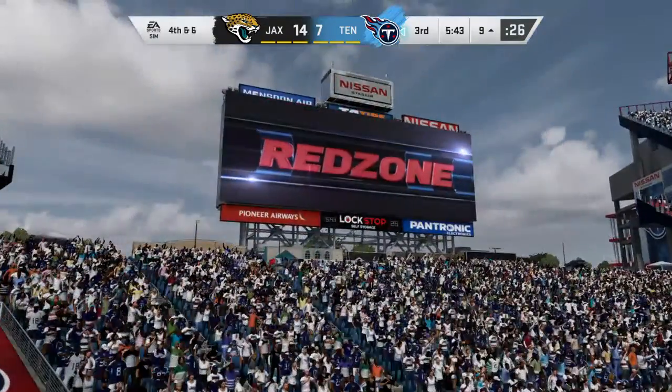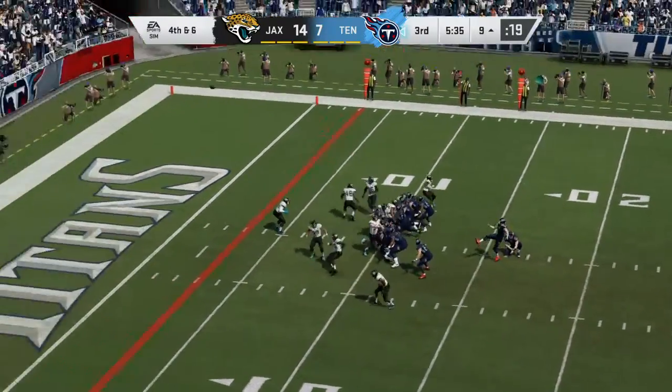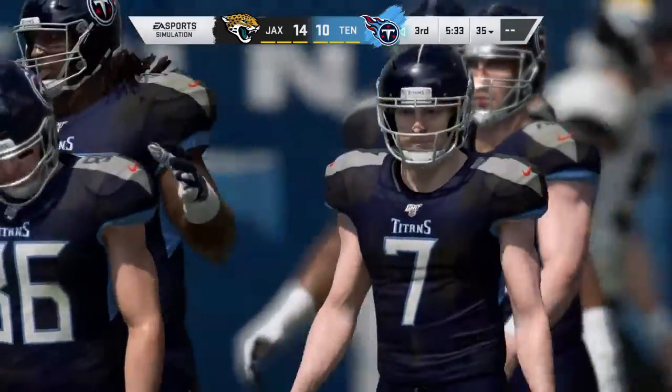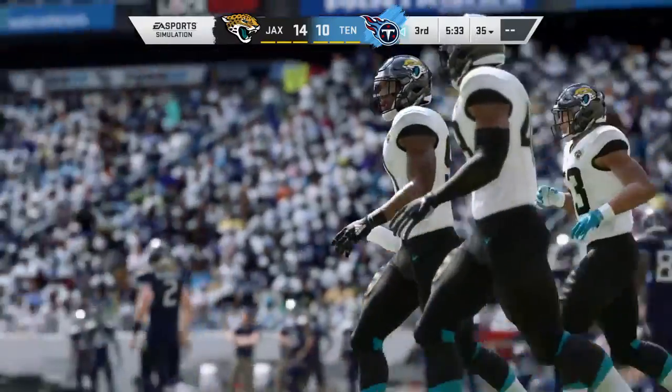Now Greg Joseph for the field goal try. From the right hash here, should be an easy one. The kick by Joseph is good. And they'll cut the lead back down to 4 now at 14-10. So the field goal there caps what winds up to be an 11-play drive.